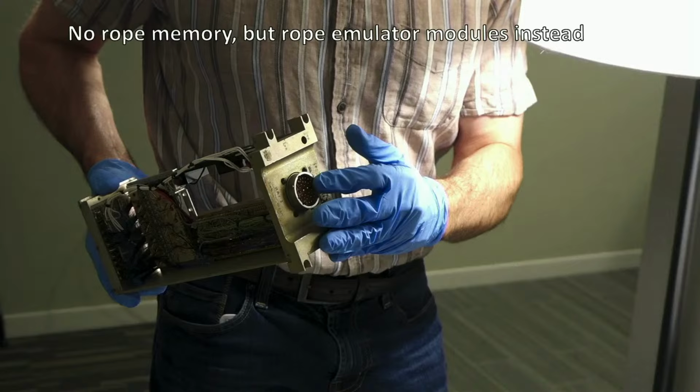The ROM in the Apollo Guidance Computer is made with core rope memory, which is a variation of ferrite memory, where the bits are hard woven in the wires. If the wire goes around the core, it's a zero. If it goes through a core, it's a one. Of course, that's very impractical to develop software.